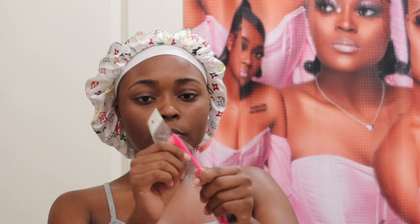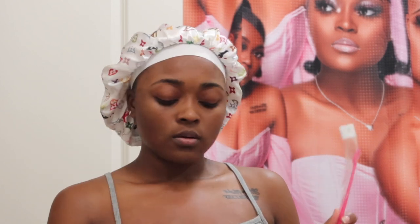They also sent me this edge brush, I love this thing. Let me open it so you guys can see. This thing so that you can glide the glue. It makes it so much easier. It's not messy. Yeah.